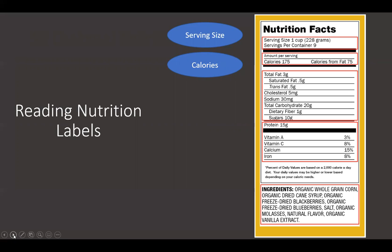The calories tell you how many calories are in one serving, including the number of calories from fat. For example, if a serving of food is 100 calories and 50 calories are from fat, then half the calories in that food are from fat. As a general rule for calories per serving for a 2,000 calorie diet, 40 calories is low, 100 is moderate, 400 calories or more is high.